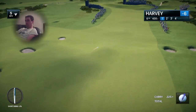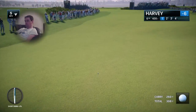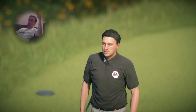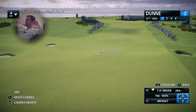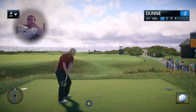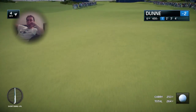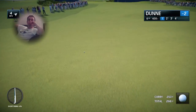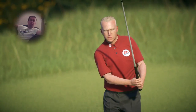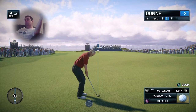Beautiful looking shot right here. That's a heck of a poke right there. 310 yards and in the fairway. Getting set for another approach. Our featured golfer really looks dialed in at this point.